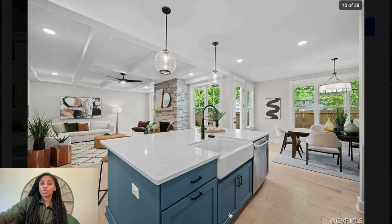I like the flooring. I like all the color concepts and the materials that they pick for this property. I think that they all go really well together. I like that there's a separate dining area, so if you are the type of family that likes to sit down and eat at the table, then you have that option, but you can also eat at the island if you would want to.